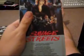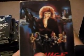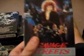And the last one here, last but definitely not least, Savage Streets, Vestron release. I mean, it gets no better than Linda Blair with a tight black jumpsuit on, a crossbow, and some crazy hair, and boobies in the bathtub. That's all I have to say about Savage Streets. It's just an amazing gang rape revenge action flick. It has everything that a guy could want.